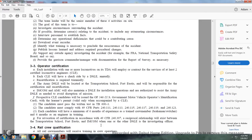3-3 Operator and certification. The installation of one or more locomotives and tangible distribution allowance will employ with the contractor for the service at least 2 certified locomotive engineers. Certified locomotive engineers will have a check ride with the DSLE annually, and pre-certification is required triennially.